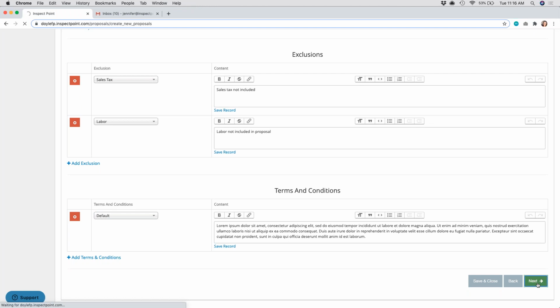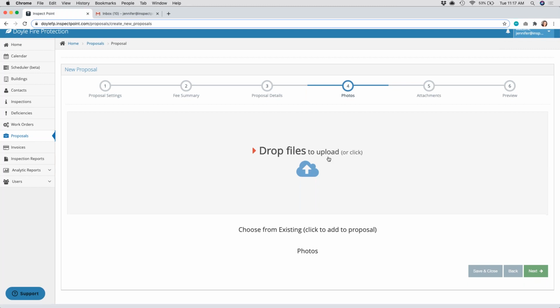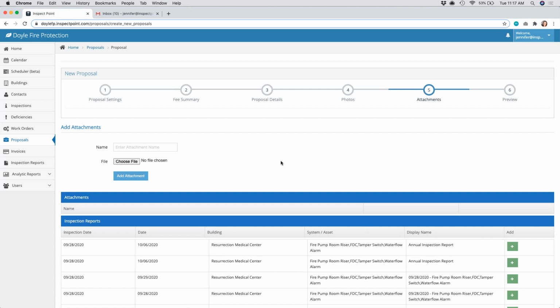You'll click next, and you can also add photos. Photos tell the story. So if there's something that you want your customer to know, and you think, man, this picture tells it all, go ahead and attach that photo to the proposal. Maybe that'll help your customer truly understand the scope and scale of what you're proposing to them. It's not required that you add photos, but it is an option, and you can either add them from the building, if they exist, they'd be listed down below, or you can upload them from your computer. Go ahead and click next.